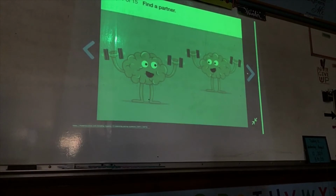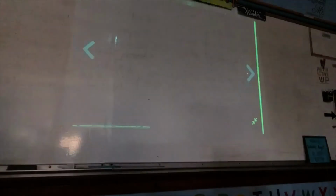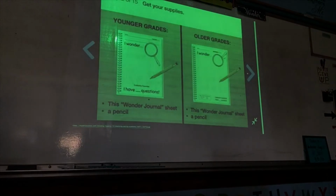Find a partner. If you're working alone, that's okay too. When you're done with this step, click the arrow on the right. Get your supplies. Depending if you're in a younger grade or an older grade, you'll use a different handout.